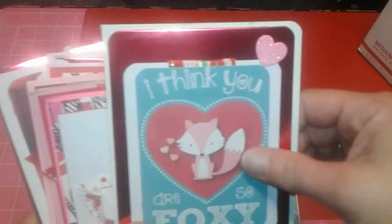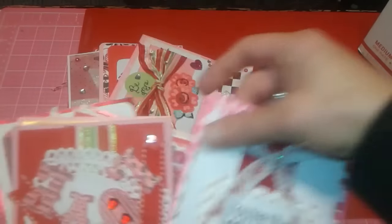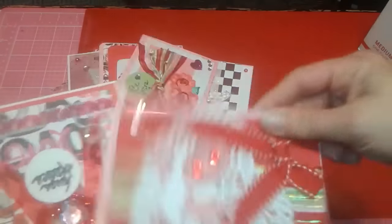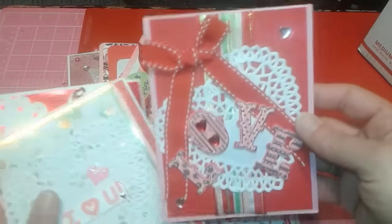Oh, I don't know where you found all these, but they're so cute. I didn't find a lot of the blue stuff. You're the Bee's Knees. I love that ribbon. These are all so pretty, you guys.